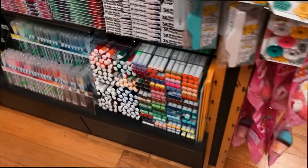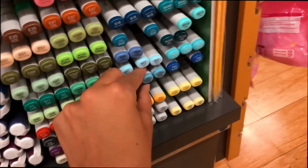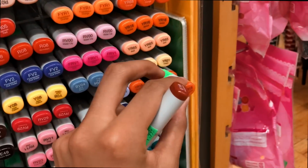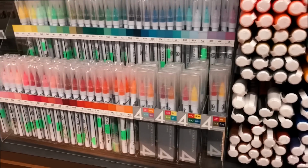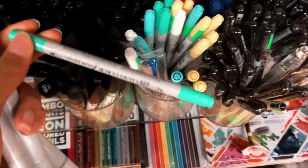So the first section we went to was the marker section, and I really wanted to get some Copic markers because I think they're just really amazing for sketchbooks. I wanted to get some autumn colors because once September hits, I'm gonna be doing so many bullet journal spreads with fall colors. I ended up choosing between a yellow, some greens, and also a maroon red. There were a lot of brush pens to choose from.